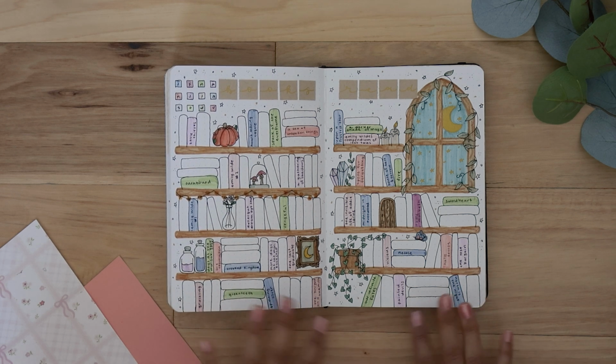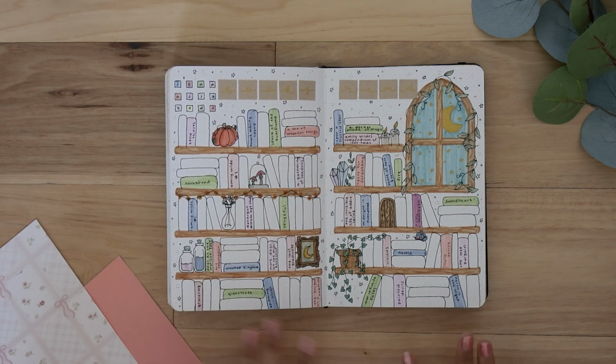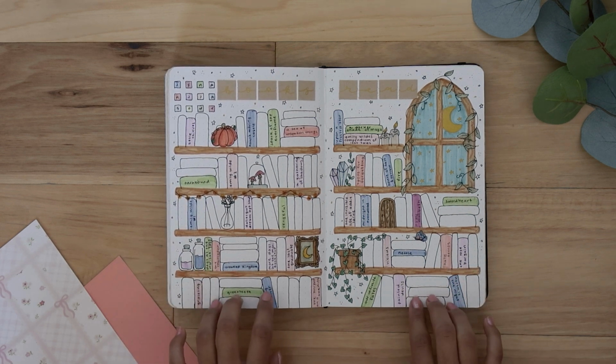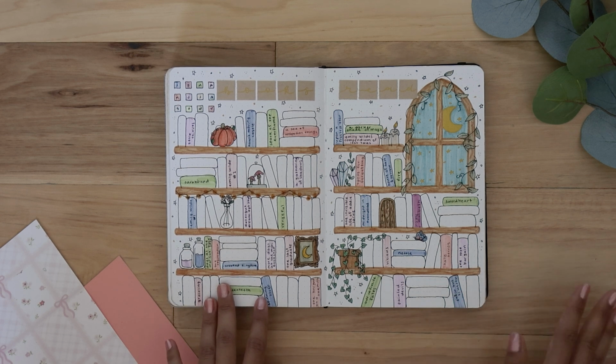I really love so far the colors that I've been going with. Very lighter pastel, maybe some cool tones as well, and I think it adds to that kind of starry, whimsical feel to it. So I absolutely love this. I think I added maybe, I want to say, 90-ish book spaces. Obviously we'll see if all of them are filled out.